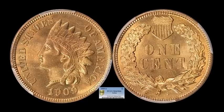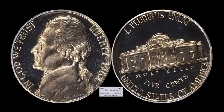But in any event, a stunner. Full red Indian Head Cents of any date is very collectible and highly coveted. So this one, no surprise it's even on here. This one sold for $5,512.50. We are on to nickels. Nickels were a little bit light this week.